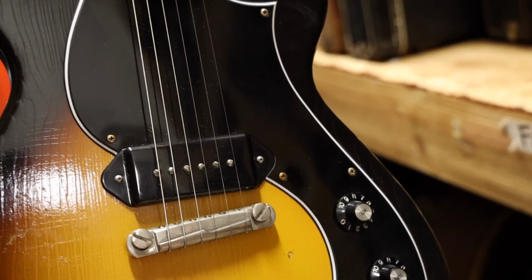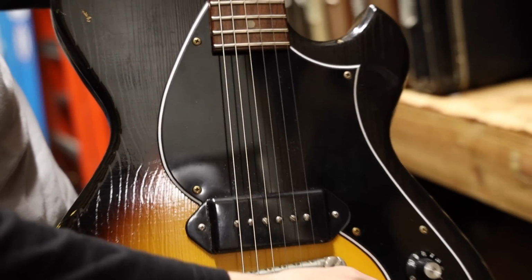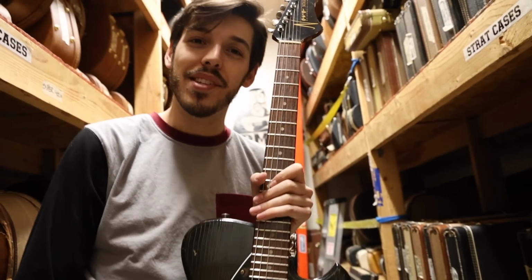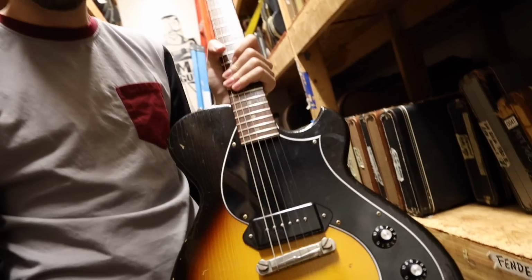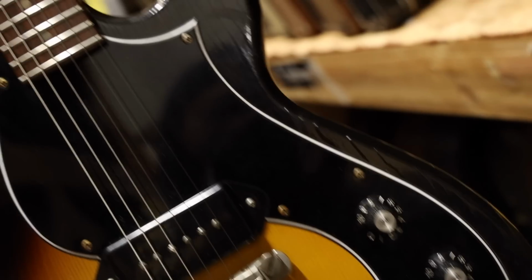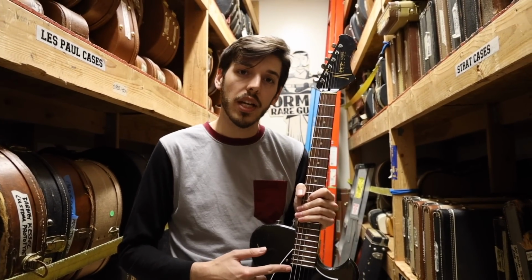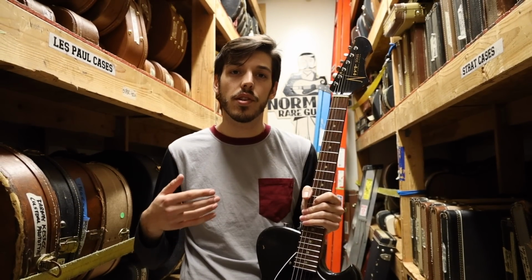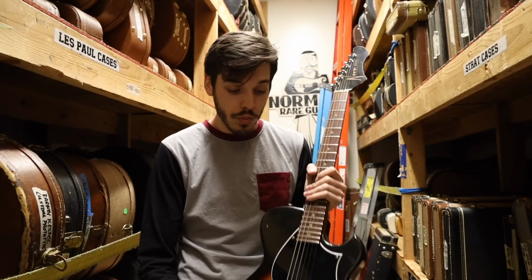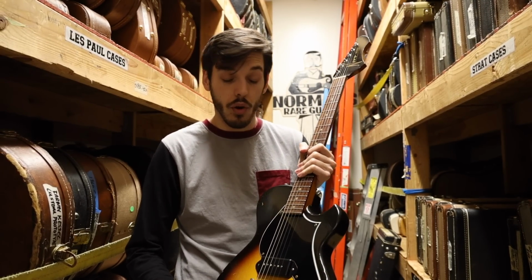So looking at this one, you see a wraparound tailpiece, you see a single P90 in the bridge position, a volume and a tone. Sure looks a lot like a Gibson Les Paul Jr. Because that's sort of what they're going for with this one. It's that single P90 wraparound tailpiece sort of thing. They also have versions that are like Jazzmaster style, Strat style, more special style with two P90s, PAF style. They have all these variations that are sort of based off of the Gibson Fender guitars that we know and love, but in these really cool body shapes with a very cool aesthetic and a really interesting, well done build quality.